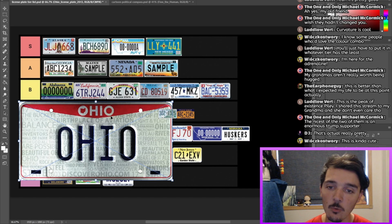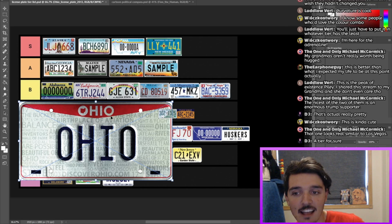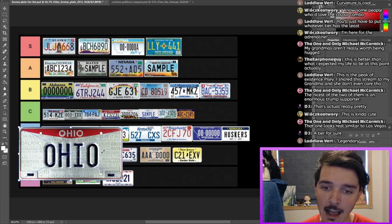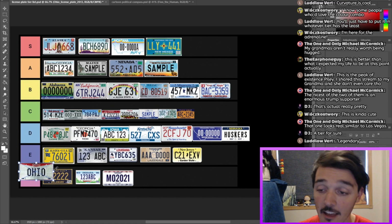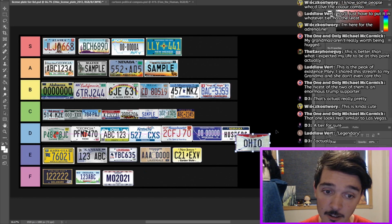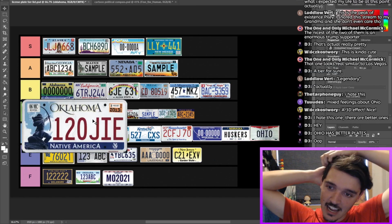Ohio. Now this one isn't awful to run. There's something about it driving past it that looks nice-ish, but sitting here reading it now, I think it's really bland. Not that I expect much better from Ohio, but that's probably gonna be a D tier for me.